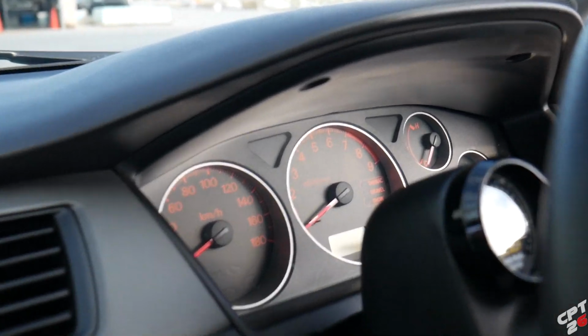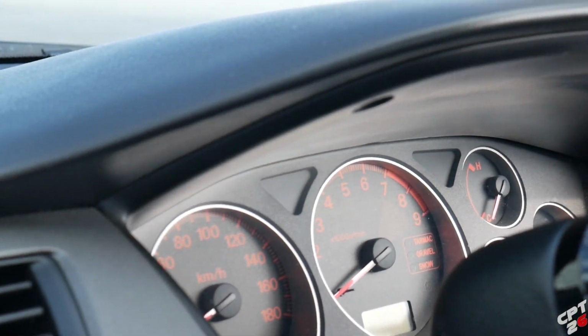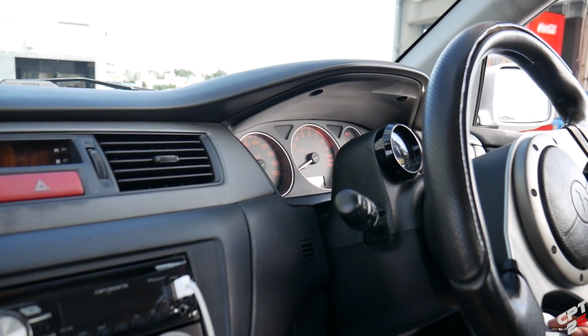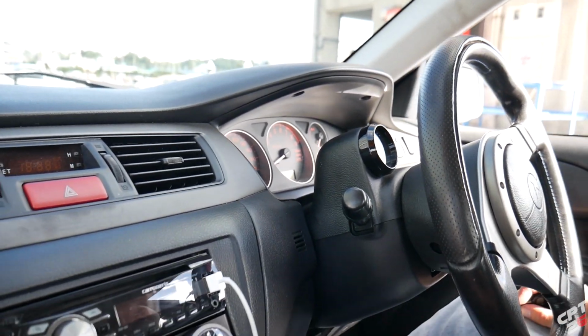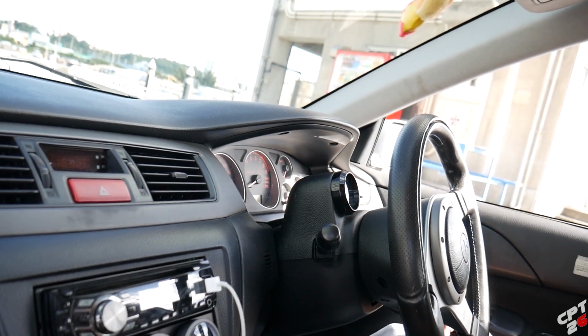And I love the clusters on these. I actually drove an Evo 9 wagon. Oh, those are sweet, man. When I was in Tokyo last year, I rented it. Oh man, that thing was awesome. I saw one the other day on the island. Gunmetal? Yep, I saw it too. I was like, oh shit.